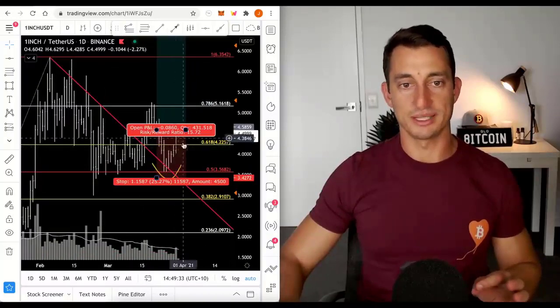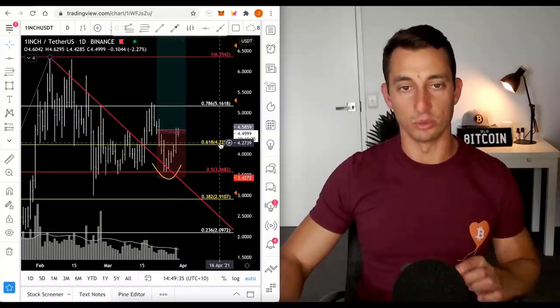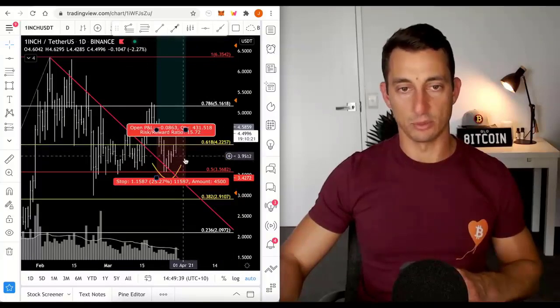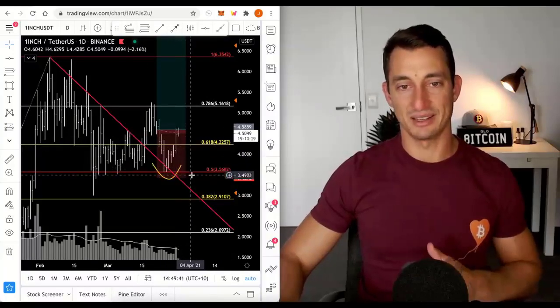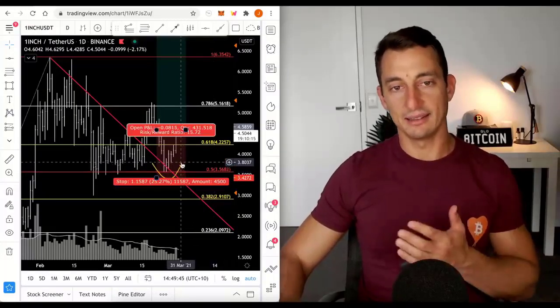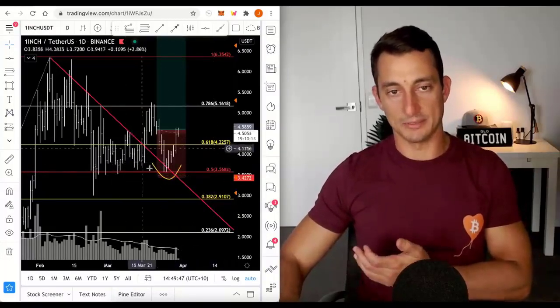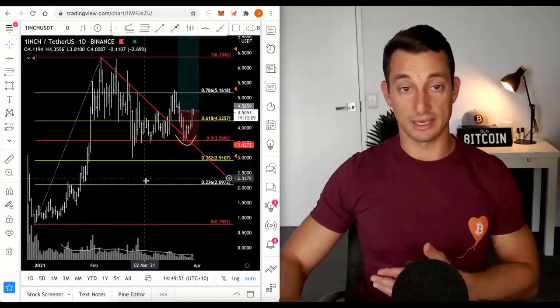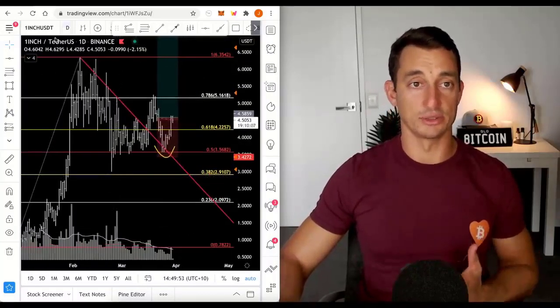Next thing is we want to see it accumulate above $4.20, because if it breaks down from that $4.20, then it's probably going to test the 50% level again, which is around the $3.50, and ideally that's not a good sign. If it keeps coming back down to test that, it just turns into a descending triangle, and that can break down. But for now, 1inch is looking pretty good.